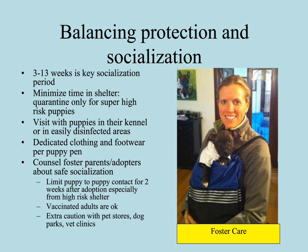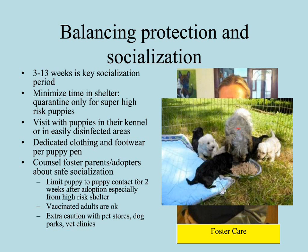This is an example of what we do at my foster home. We let puppies out into the backyard, and in the first 2 weeks that they're with us, if they're going to go out on the grass, we keep them in a pen on the grass, so that if somebody did break with parvo, we would know that this part of the yard should be off limits to other puppies that were coming over. But we are very, very careful about watching for clinical signs.